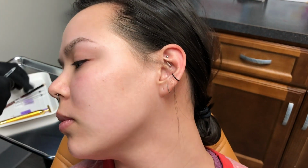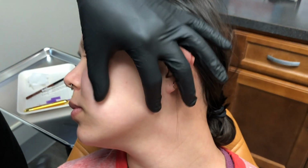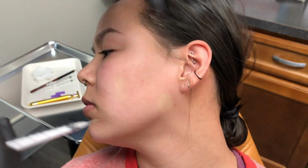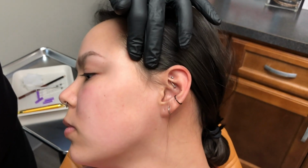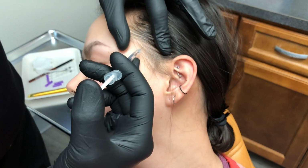Now here's what it looks like after you've been trained. These are the fastest injections for me. Bite your teeth together for me. Hold it right there. Right there is where I'm going to go. This is the entire treatment time for this injection. Let's do that one more time. Up in here, bite your teeth together for me. The actual treatment of all this is less than a minute.